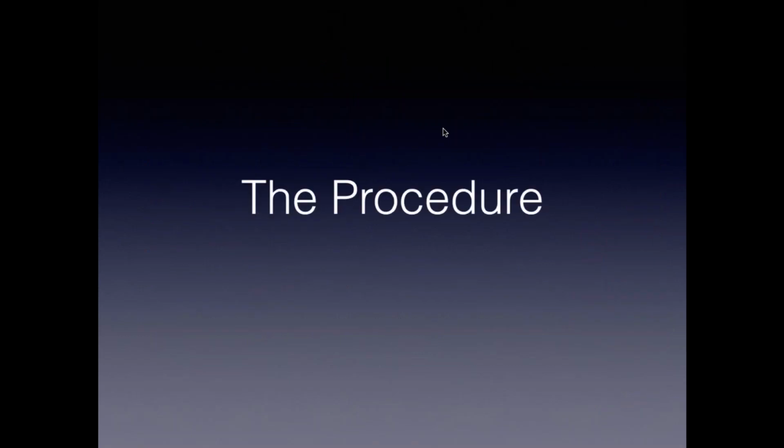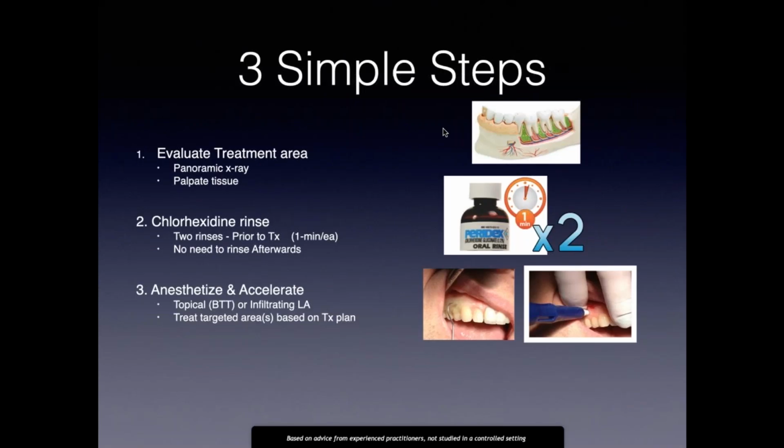So a little bit about the procedure. It's quite simple. The first thing I do when the patient comes to my office for the Propel procedure is sign the consent form. Then I have the pan or the full mouth series up, and we evaluate the treatment area. We'll palpate between the roots. You always want to double check. You do not want to hit any of the roots.